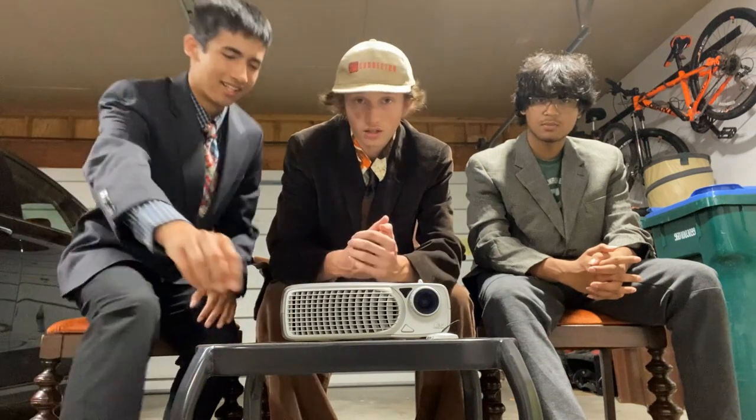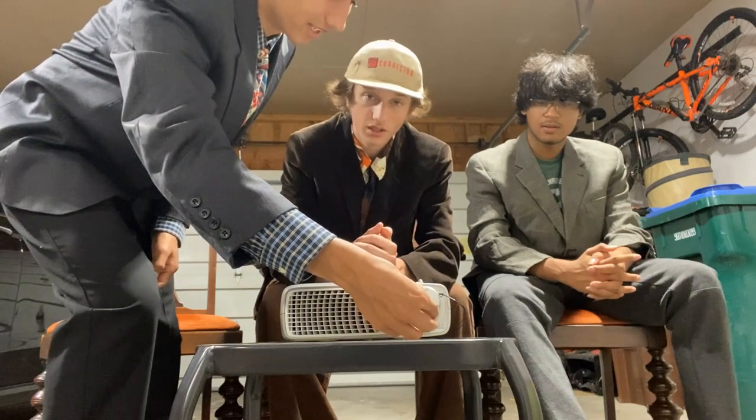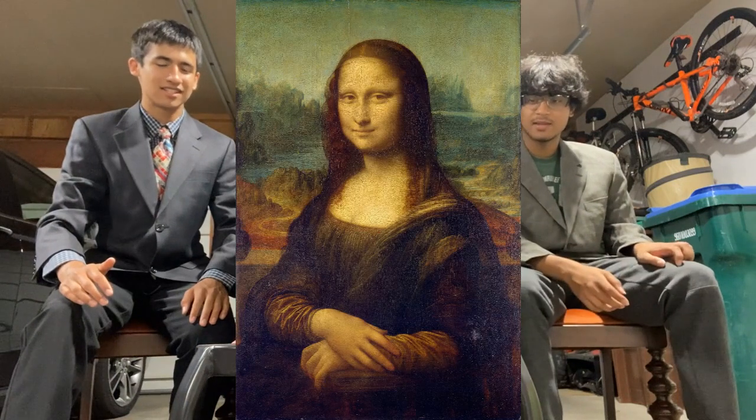I better put this dust cover back on to not risk damaging it with the light. It's very sensitive. Its beauty must be preserved. Yep, Sleeping Beauty. Just as I like to call it.